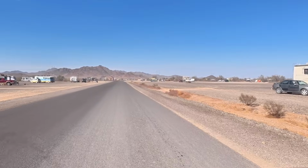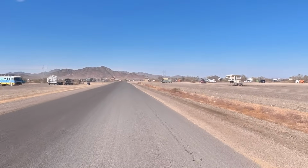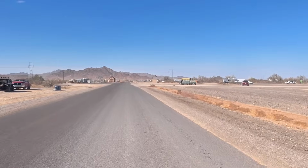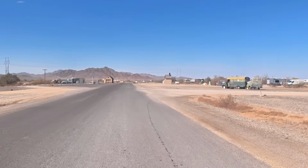What are you doing over there, Dottie? He's looking at me like, Dad, where's my bed? Honestly, she's staring at me because she doesn't seem to care about not having the bed. But I will fix her up anyway when we get into town.